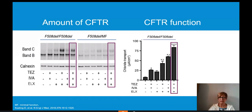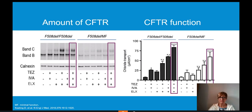Probably most of us can understand better the impact on CFTR function itself. So here is a cell-based method measuring chloride transport and looking at the impact of these 3 drugs in cells with 2 copies of F508del, where you can see approximately 80% restoration of chloride transport. Very excitingly, we see very significant restoration of chloride transport even in those cells possessing only 1 copy of F508del, and this is the data that really led to the design of the subsequent clinical trials.